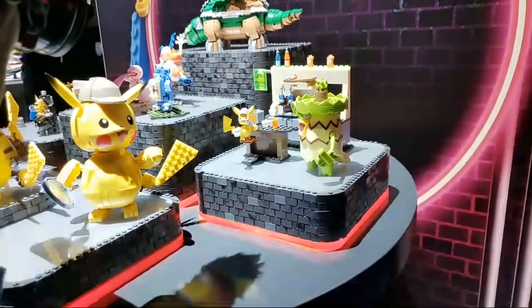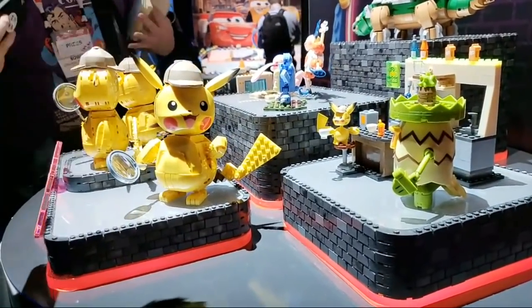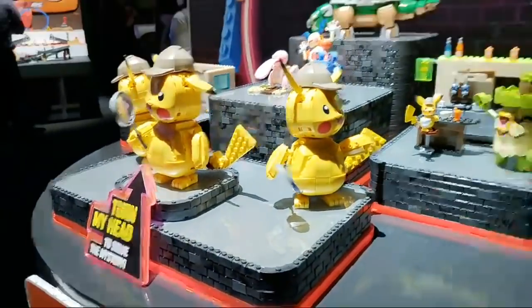That's clearly a prototype, but it's a large prototype. The Mime should be bigger. Oh, I'm sure. What, this line or the line of people wanting to take pictures? No, Mr. Mime. Mr. Mime.